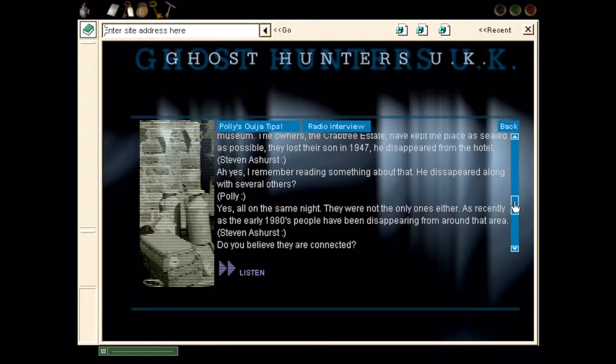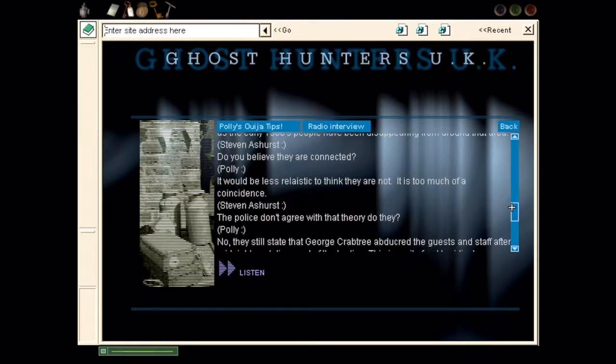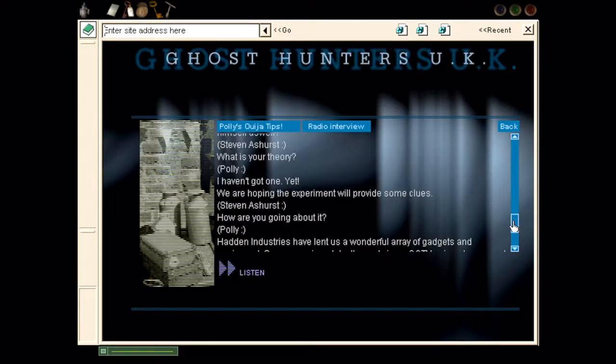Do you believe them to be connected? The police don't agree with that theory. Sorry, hang on. Skipped a line there. Do you believe they are connected? It would be less realistic to think they are not. It is too much of a coincidence. The police don't agree with that theory, do they? No, they still say that George Crabtree abducted the guests and staff after midnight and disposed of the bodies. This is, quite frankly, ridiculous. Where are the bodies? Where is George Crabtree? Did he dispose of himself as well?